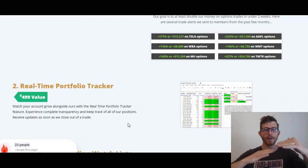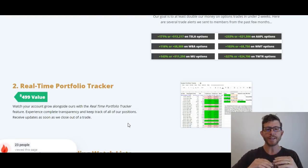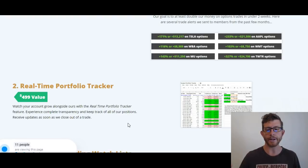And by having access to the spreadsheet, you're going to see how the wins stack up with the losses and how that equates to profitable trading and putting money in your account.